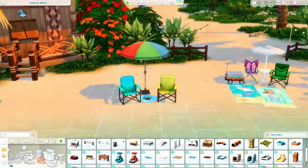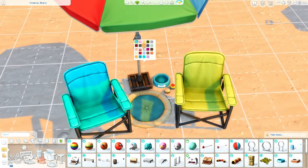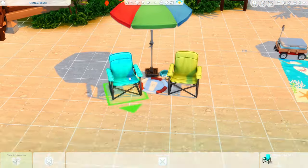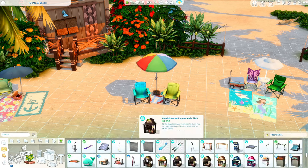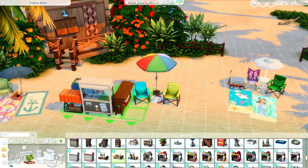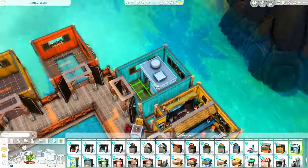Like, these chairs here, I ended up putting a pet bed there. So I figured it was a cute couple or a couple of friends, and they brought their dog. And so I put the pet bed and the food bowl.